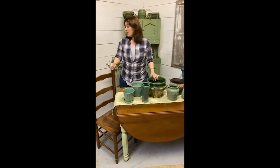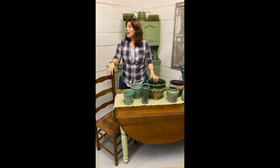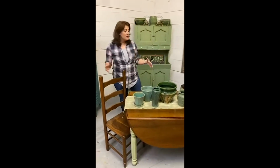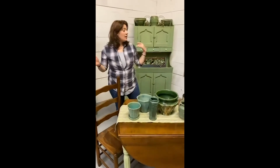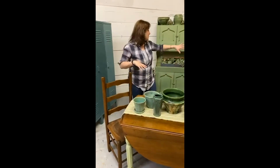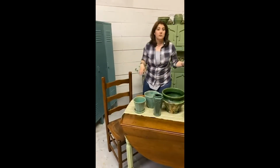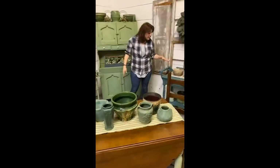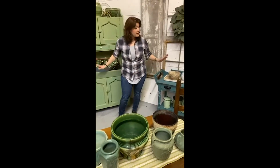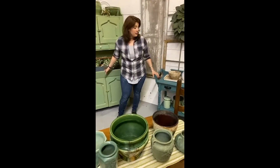So, the colors that we're using today are Kitchen Scale and Luckett's Green. Those are the two that we're going to be working with. As you can see, I'm surrounded by both of those colors. This is Kitchen Scale, this is Luckett's Green. Both are very pretty green, green-blue, and they work really well together.